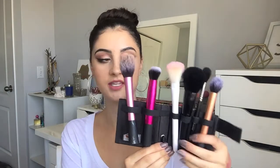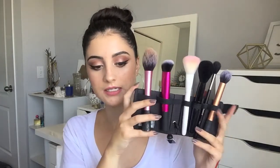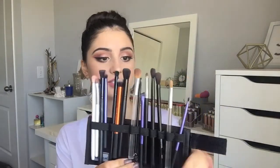So I know I didn't bring a lot of face brushes, but these are them right here. All the face brushes I really need are just in here. I'm not bringing a ton, but this is what I use on like a daily basis. And then for eyes, I do have a bunch more eye brushes, because I feel like I do have more eyeshadows that I will use. So let's just go through them.